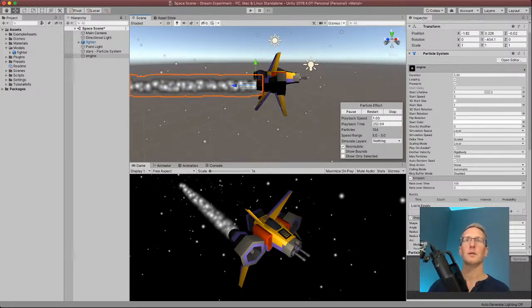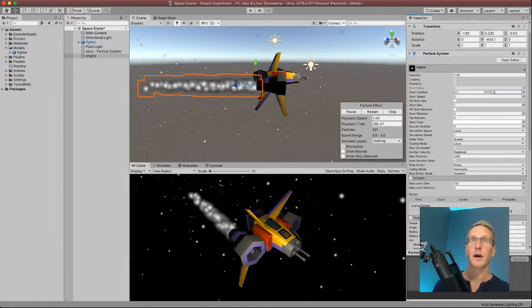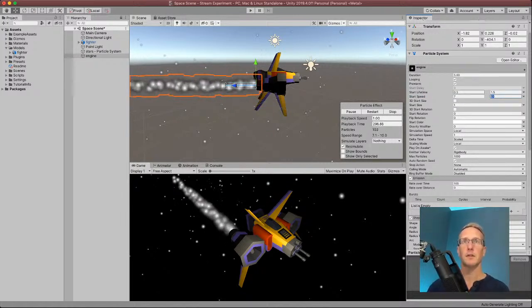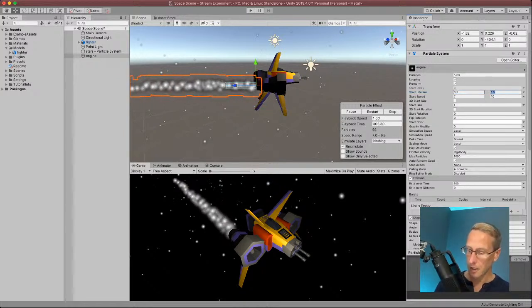All right, so start speed I think is fine. I think I'm going to take this down even further. So 0.5 to 1.5. Yeah, that looks good. And I think I'm going to change the speed to the start speed. Let's change that. Random between two constants. Let's go from 5 to maybe 10. So it's going a little bit faster, maybe 7 to 10. And because the lifetime is going a little bit longer, I'm going to make the lifetime a little bit shorter, so that the engine's not firing as far back. Let's go maybe just 1.